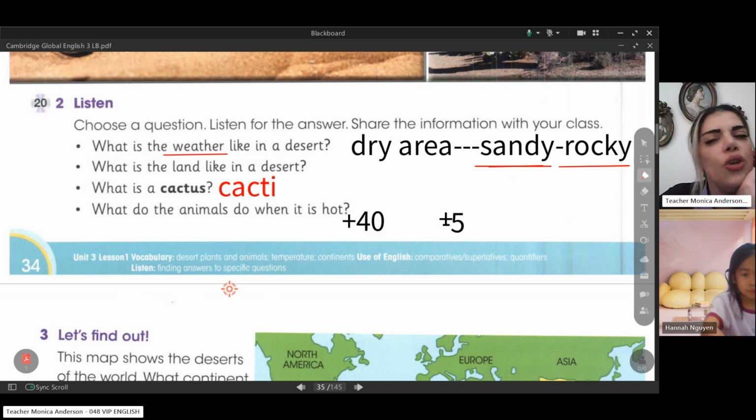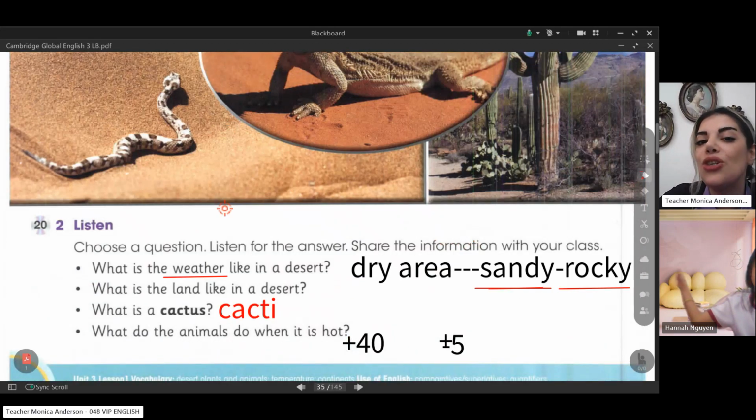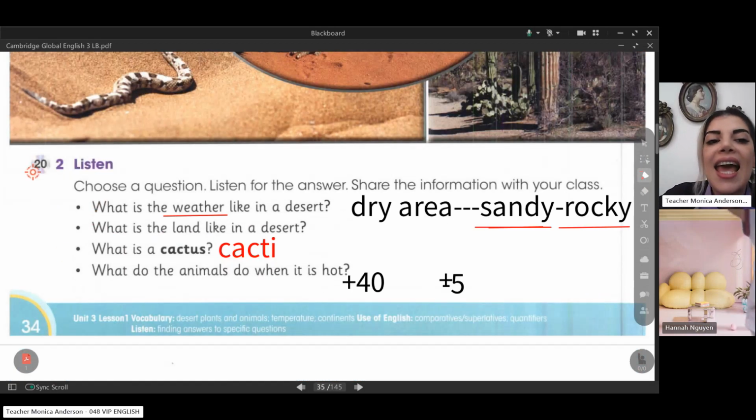Okay, so we have. Do you know what a sandy desert actually is? It's lots of sand. Of course, as you can see, this is sandy desert. Do you know this one? And we have rocky desert. Do you know what it is? Lots of rock. Of course, very good. Okay, and now what is cactus or cacti?